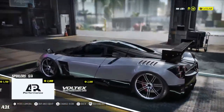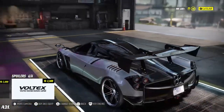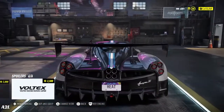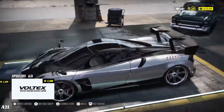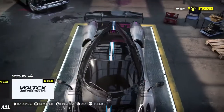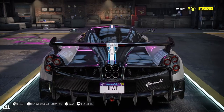Then we got the AR Performance and the Voltex. I actually kind of like that, to be honest. Definitely goes with the car. I love how the spoiler actually fits the entire rear of that car, because that is a big old booty on that car, you know what I'm saying? We're going to stick with that one for now.